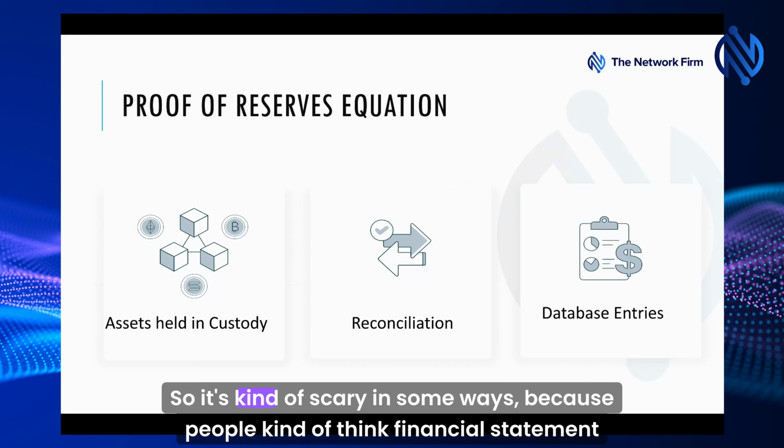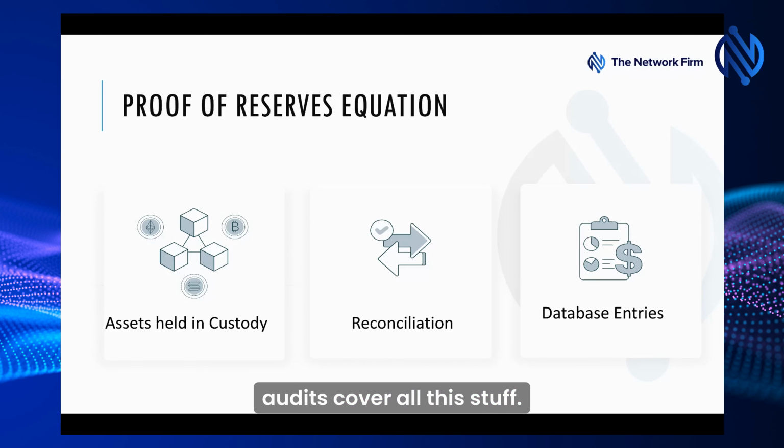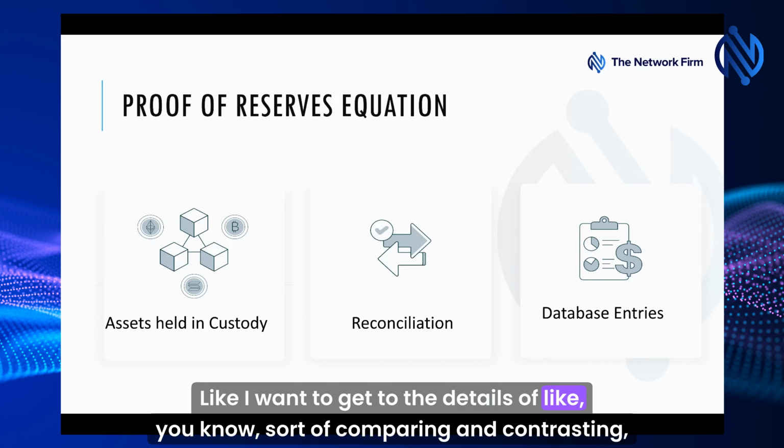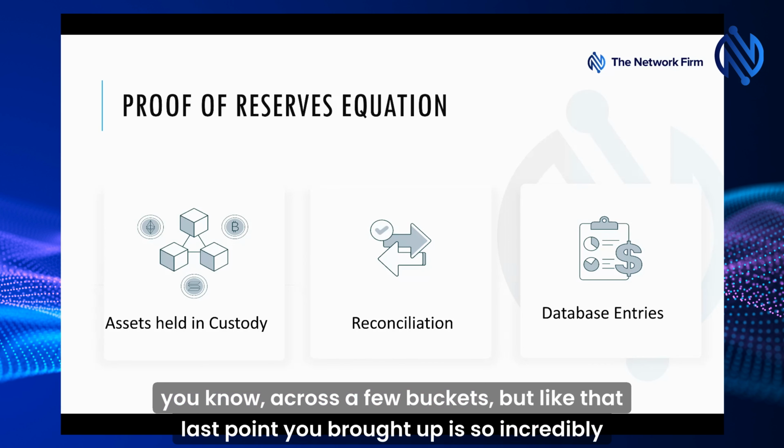So it's kind of scary in some ways because people think financial statement audits cover all this stuff, but in practice, there's a lot more to demonstrate in a proof of reserves. These are all incredibly important points. I want to get to the details of comparing and contrasting across a few buckets. But that last point you brought up is so incredibly important.